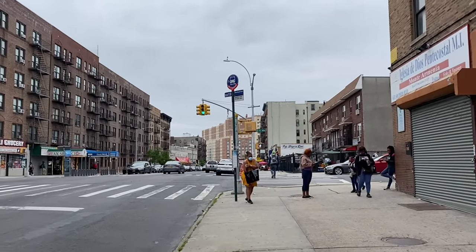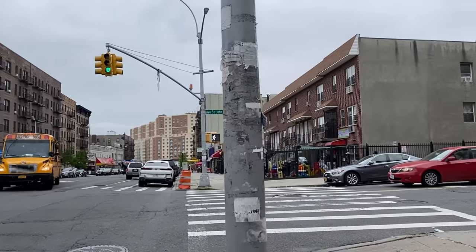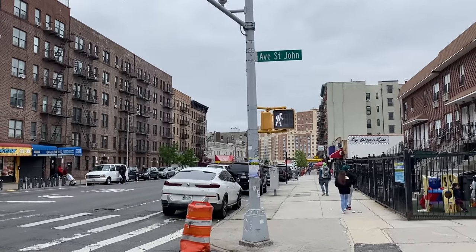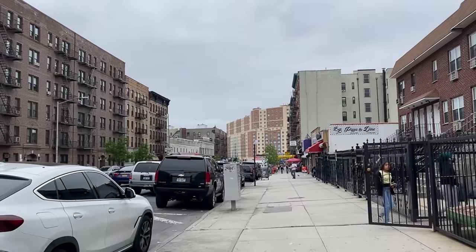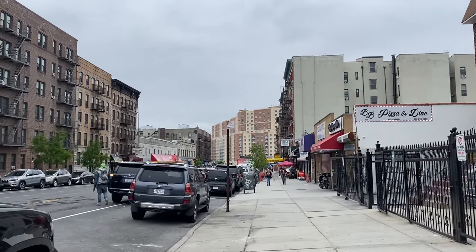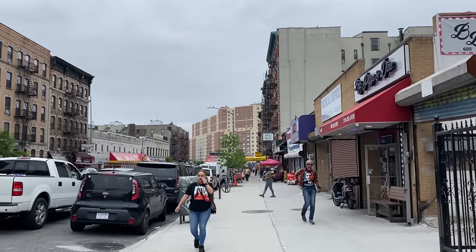We're next to the BX19 bus stop. We're at Southern Boulevard and Avenue St. John. Everything is so densely packed here. Everything is extremely dense. We have BB Pizza and Dine on our right, pizzeria.